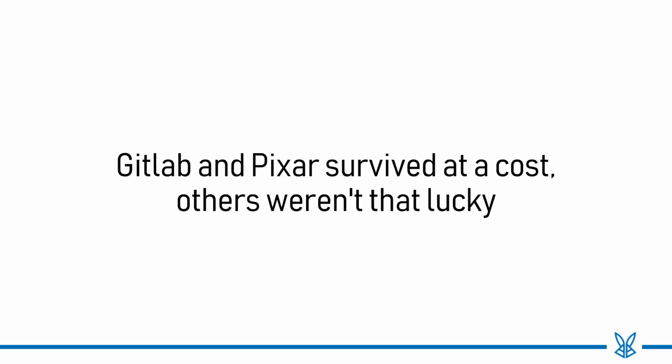Although Gitlab and Pixar survived, there were costs involved, reputational and monetary, because all the time invested in recovering the data, and all the unhappy customers in the case of Gitlab, had a big impact. Yet they survived. Other companies weren't that lucky. You are invited to search on the internet. I found some examples of companies that didn't make it.